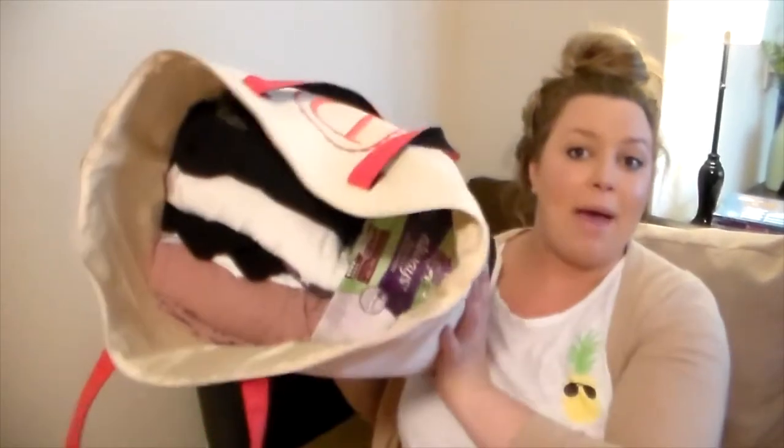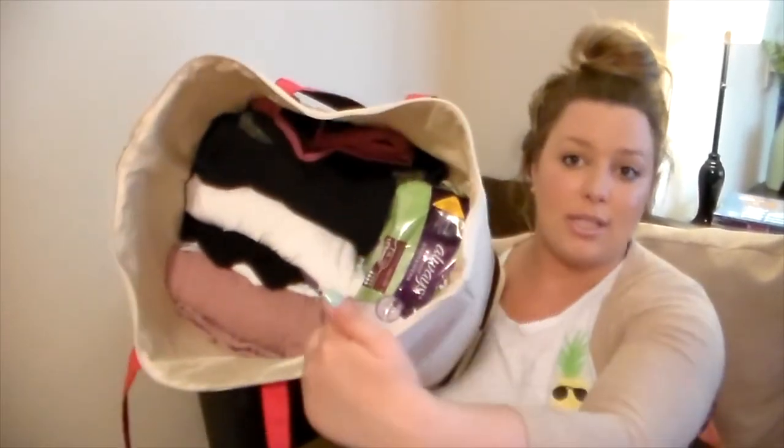The only other thing that's in here that I can't get out because it's jam-packed in there, I don't know if you can see it, but I was also told to get the Always Discreet pads. They're the underwear. I was told by the hospital that I didn't need to bring them, so I might not bring the entire pack. I may just bring a few of them because I also did pack a few ginormous pads.